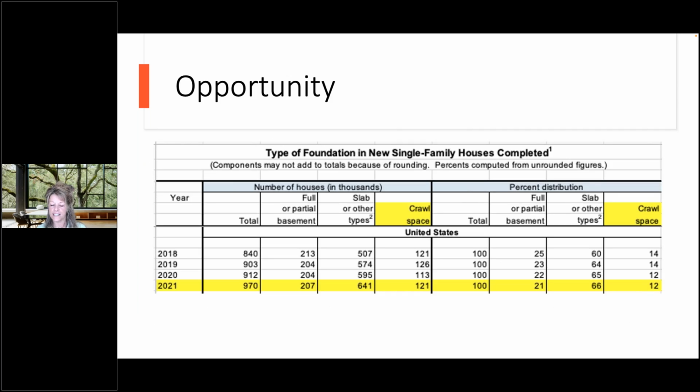So this is the latest census information, through 2021, and the types of foundation in new single family homes completed. As you can see, these numbers are in thousands. Crawl spaces in 2021, these are houses completed, 121,000 crawl spaces in the US.